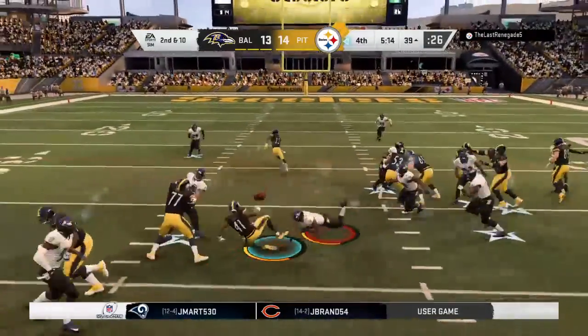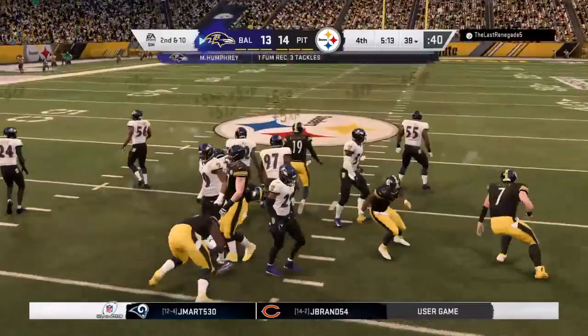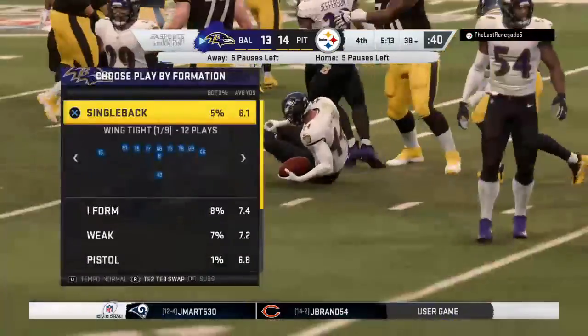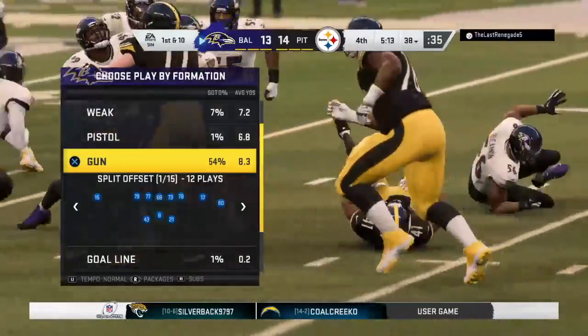They'll try and run some clock here as they keep it on the ground. Now Drake loses the football, and it's picked up by the Ravens. And they have possession, and they have it at the 38-yard line.